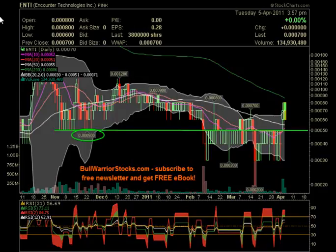In terms of resistances, the first thing I kind of wanted to point out here was the chart has made a nice move in terms of this right here. You can see the trend line where the price, if you look here, then the trend line knocked it down here, knocked it down right here once again. So this break above this trend line, that's a nice little sign of strength.